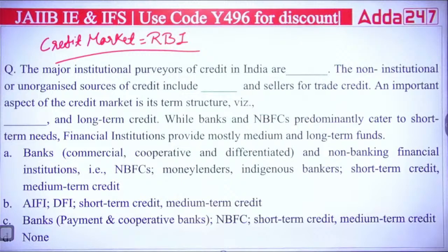Let me know the right answer. A, B, C or D, which of the following is correct?